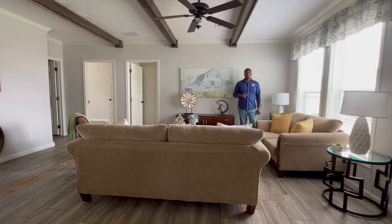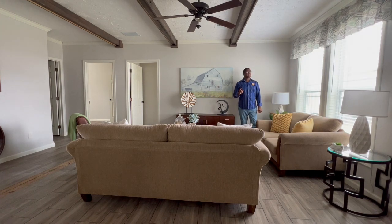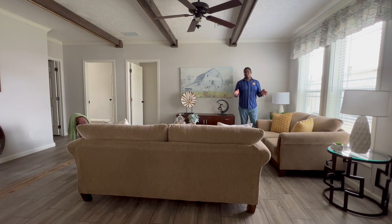In today's video, we are going to be touring this gorgeous three-bedroom, two-bathroom, multi-section, double-wide home, which is by Deer Valley Homes. Now, I cannot think of the name of the actual, the Haven. It's called the Haven, so I was lost there for a moment. So this model is called the Haven. So it's a three-bedroom, two-bathroom, double-wide home by Deer Valley Homes. So with that being said, let's get this tour started.